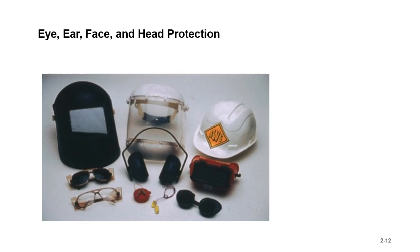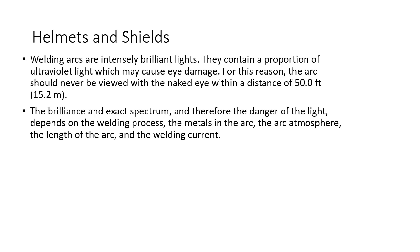Welding arcs are intensely brilliant lights. They contain a proportion of ultraviolet light which may cause eye damage. For this reason, the arc should never be viewed with the naked eye within a distance of 50 feet, 15.2 meters. The brilliance and exact spectrum, and therefore the danger of the light, depends on the welding process, the metals in the arc atmosphere, the arc length, and the welding current.